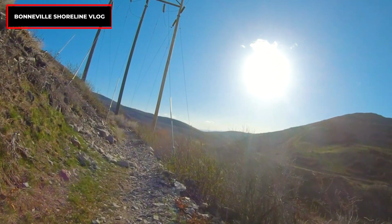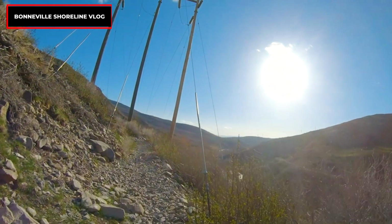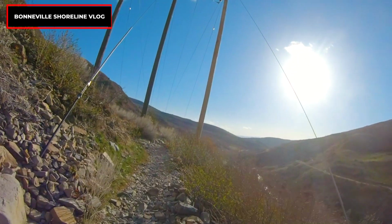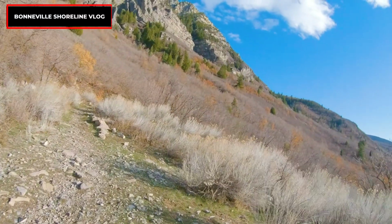I feel so blessed to live here in Utah. There's so much beauty everywhere, and I don't know what I'd do without it. I can drive 10 minutes and be in the mountains. I can drive 20 minutes and be in the desert. I've got a huge lake right next to me, and I've got this beautiful mountain range, the Wasatch.